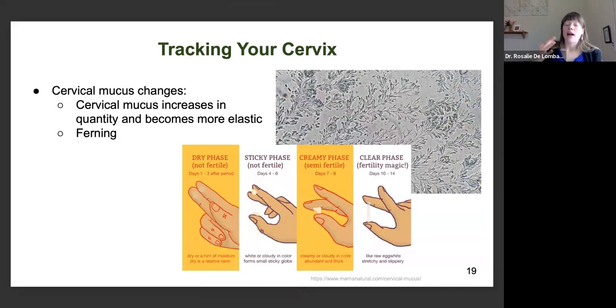The fourth way to track the cycle and fertility at home is tracking your cervical mucus, which maybe the better term is cervical fluid, because it's totally normal in all fertile women to have fluid that is secreted from the cervix. And it can be seen on the underwear, it could be seen on the tissue paper after you wipe. Ultimately, it's worth getting a sense for what that cervical fluid looks like in the early part of the cycle, as the lining is building, as the hormones are changing, as ovulation happens, etc.